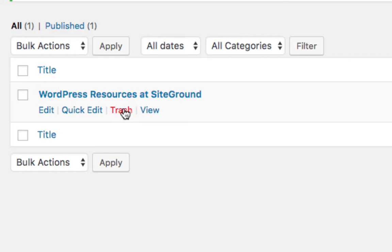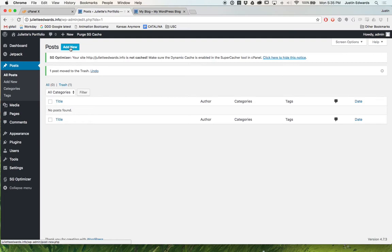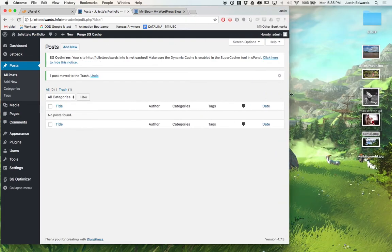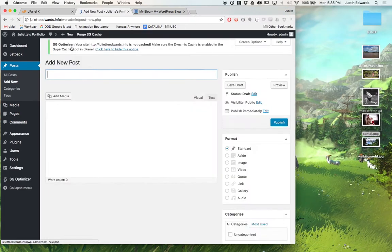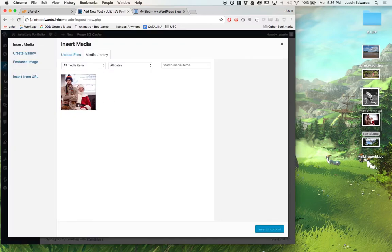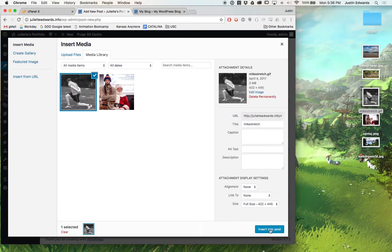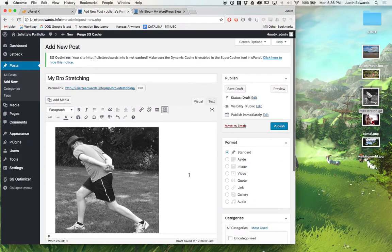That's one of their, just automatically put it in there. I'm going to trash that because I'm going to start from scratch. With a post, I'm going to start building out my portfolio. So just do a few quick ones here. My bro stretching. Sorry about that. So this is a silly GIF of my brother stretching. I'm going to insert it into my blog, and I'm going to publish it.